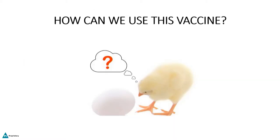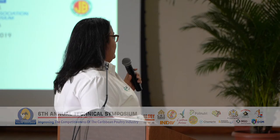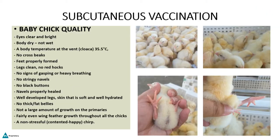So how can we use this vaccine? As I said before, we have two methods. We have the in ovo vaccination, where we have to consider, like Dr. Gary said yesterday, the egg quality of those eggs to be vaccinated, okay? And then we have the subcutaneous vaccination at day old.